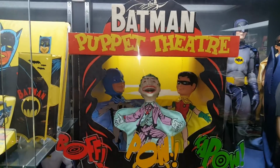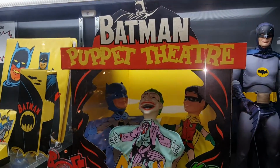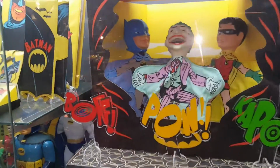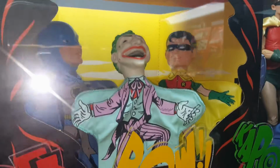This is the Batman Puppet Theater. It came from Sears one Christmas. You could only get it from ordering through their catalog. And it came with the Joker puppet. The only way you could get, oh, sorry about that light. The only way you could get the Joker puppet was to order it through the catalog.